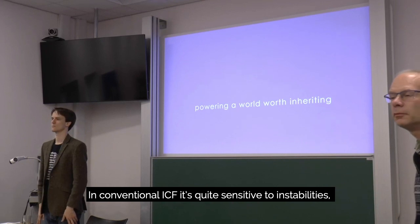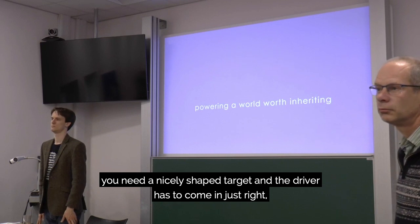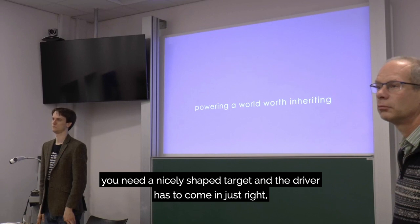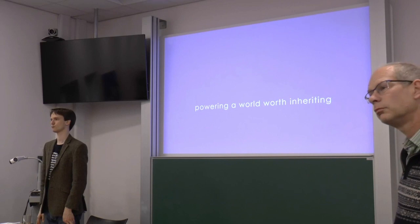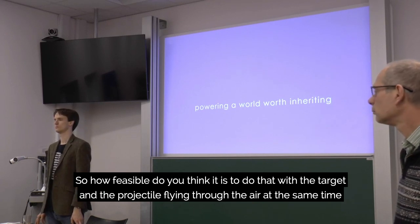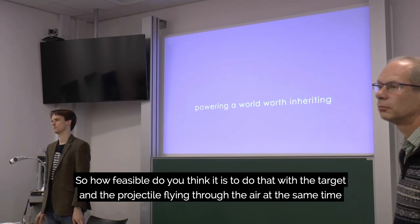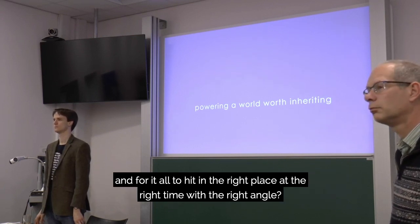So conventional ICF is quite sensitive to instabilities. You've got to have a very nicely shaped target, and the driver has to come in just right, or if there's some slight asymmetry, it all goes wrong. Right? Presumably the same is true to some extent with your design, although it's a one-sided design, it has to kind of hit straight on at the right angle, or it'll go bad. So how feasible do you think it is to do that with the target and the projectile flying through the air at the same time, and for it to all hit in the right place at the right time at the right angle?